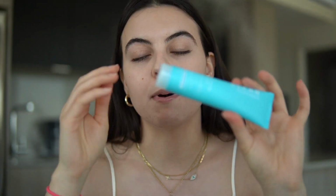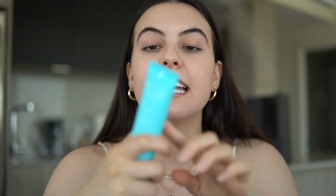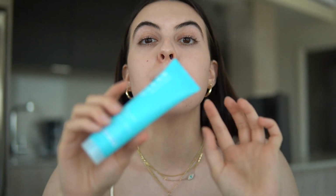Next product I want to talk about is also from the Clearline, and this is the benzoyl peroxide. Now I know that there's some talk about different opinions on benzoyl peroxide, but for me personally, it is my go-to when I need to dry out my pimples. I know it can be harsh, but I use it as a spot treatment. I don't put it all over my face. I like to just really target certain pimples and dry them out because I know that that's how my skin reacts to this product.